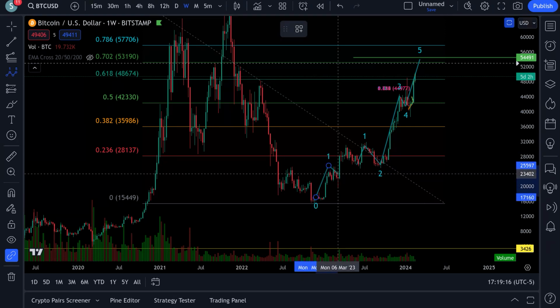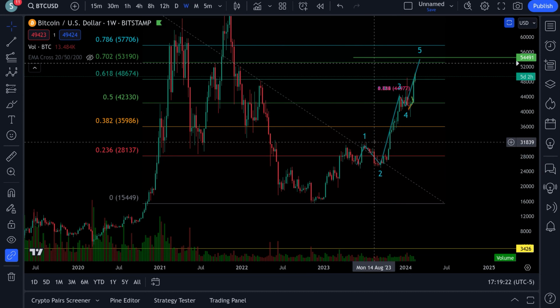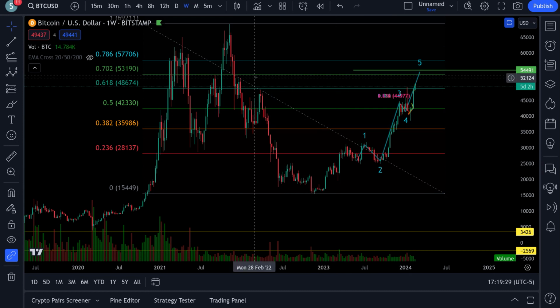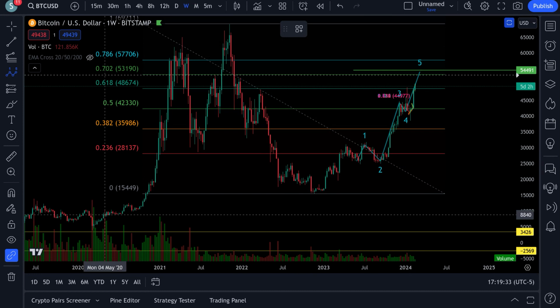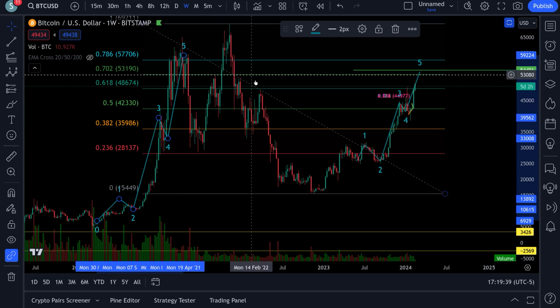You got 1, 2, 3, 4, and 5 there, and it moves in waves of 5 normally, and your waves of 3, your ABCs. But if you go all through here, you can count waves of 5 all over the place. Over here, you got 5 waves up: 1, 2, 3, 4, and 5. You can count them everywhere.